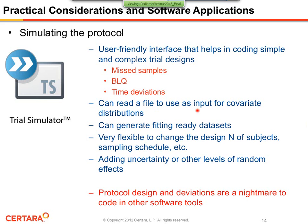It can read a covariate file as input, and it can generate fitting-ready datasets. So we run trial simulator, we generate fitting-ready datasets that we can later on directly fit. And it has an interface that is very flexible to change the design. Namely, if I run iteration 1 with a number of subjects that was not successful, I can very easily change to a higher number of subjects or change the collection and samples. And I will be demoing these features shortly.